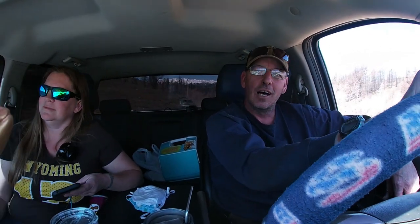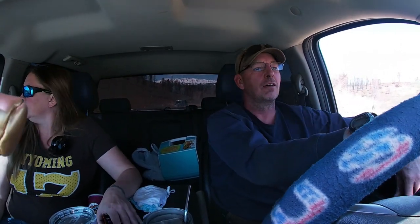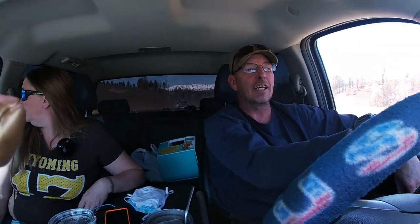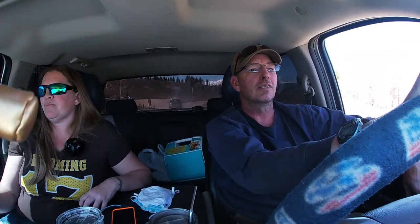Heading up to Calamity Girls, making a couple stops along the way. We'll show you some of the drive here in a minute. And gonna go up to the logging patch, see if we can even get there, and kind of take a look at it, maybe cut a tree down. I don't know, we'll see what happens here in a little bit. So enjoy the footage of the scenic drive into the logging patch.